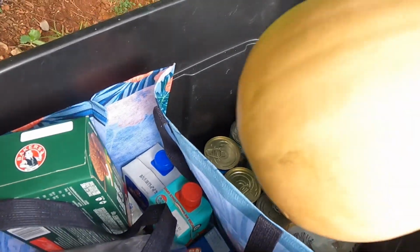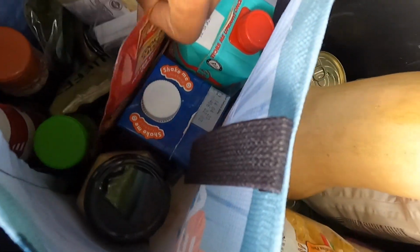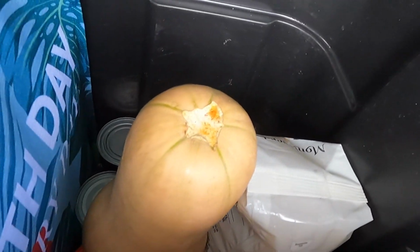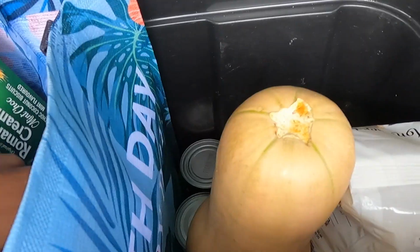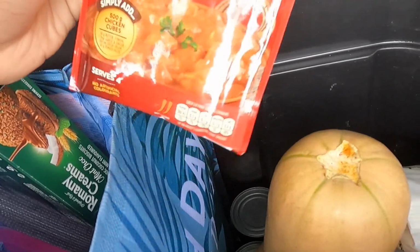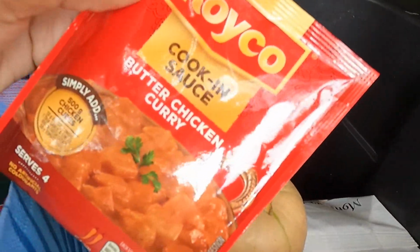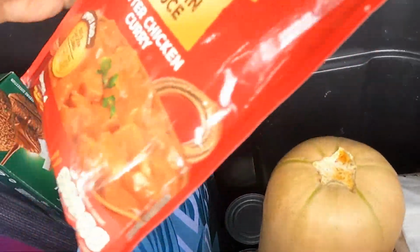Also, butternut. The butternut I'm going to be making, I'm very excited. I'm making buttered chicken, but instead of adding chicken, I'm going to put butternuts and butter beans in this butter chicken sauce. It is so good. I'm actually addicted to this. I eat it once a week now. And with the butternut and the butter beans, it's amazing.